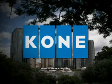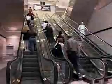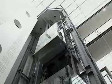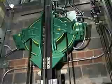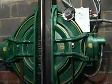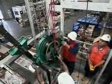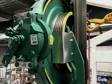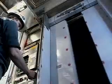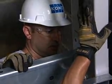KONE is a world-leading manufacturer of sustainable, energy-efficient elevators, escalators, and auto walks. Our advanced technology provides the most innovative products and services in the industry. In 1996, KONE became the first to introduce machine roomless elevator technology and has since installed over 125,000 MRL elevators worldwide. Innovation is applied in designing the world's best equipment, as well as achieving advancements in installation and service processes.